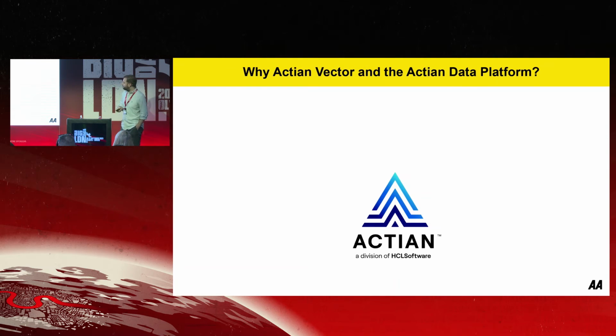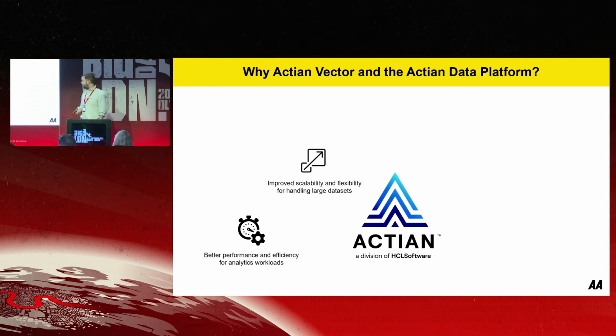But why do we go with Actian? Better performance and efficiency for analytics workloads, i.e. we can get our MI and things running quickly and efficiently. Improved scalability and flexibility for handling large data sets. From when we started to now, we've been with Actian the whole time. Our data's grown massively. More people use comparison sites, we get more and more quotes. Actian has met us at every stage of the process, and we are continuing to scale up, in particular with our recent migration to Actian Data Platform.